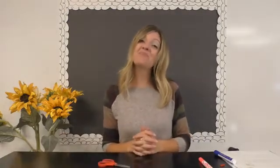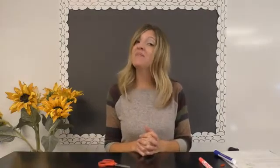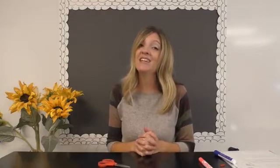So we've now talked about reading one-syllable floss words. We've talked about spelling one-syllable floss words. And we've talked about sometimes floss rule can be seen in two-syllable words, but we now know why.